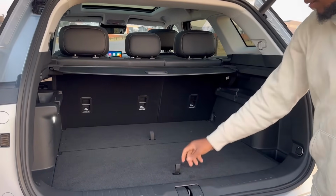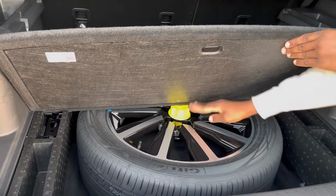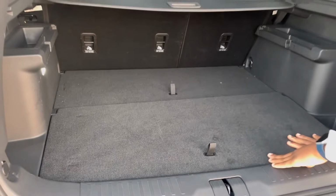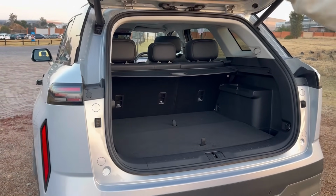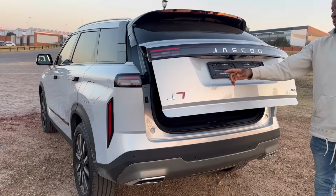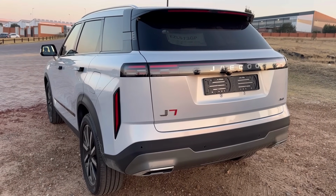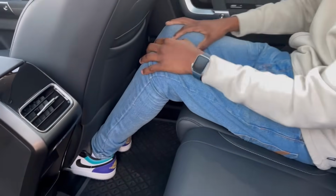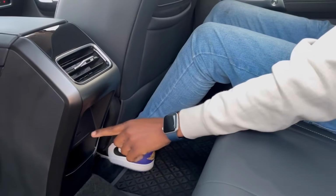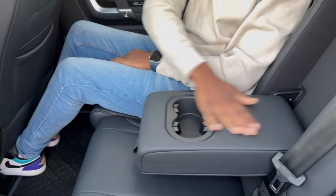Anyway, this is your boot space. It is 412 liters. As you can see, you get a full-size spare wheel that comes with a mag. So because of it, your boot space is not as big as it could be. And I know some people have mixed feelings about that, but it is what it is. Now, moving on to the back seats. If you're buying this for practicality, you won't be disappointed. There's sufficient space, there's a rear air vent, you've got 2 USB ports, and there is a center armrest.